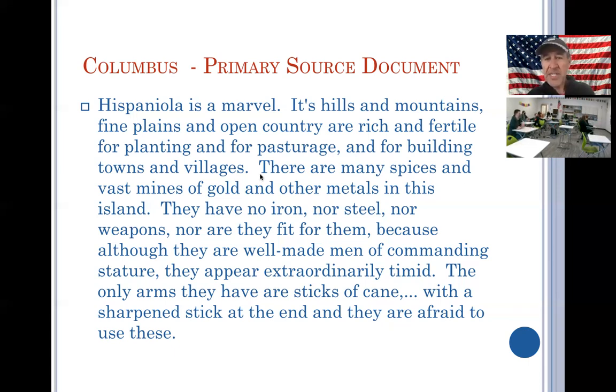Okay, there are many spices and vast mines of gold and other metals in this island. They have no iron, nor steel, nor weapons. Wait a minute, they're not to the Iron Age yet? But you're talking about vast mines of gold? How are they getting that gold out of that vast mine? Especially when you read the next sentence, nor weapons. They don't have weapons? They'd have some weapons.